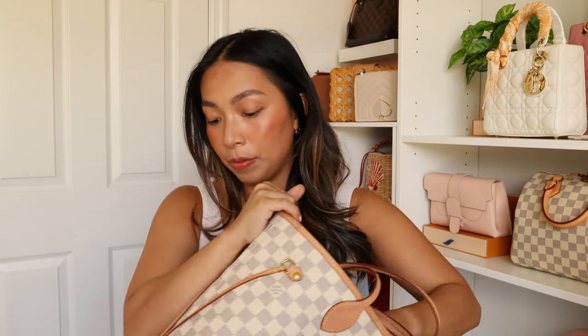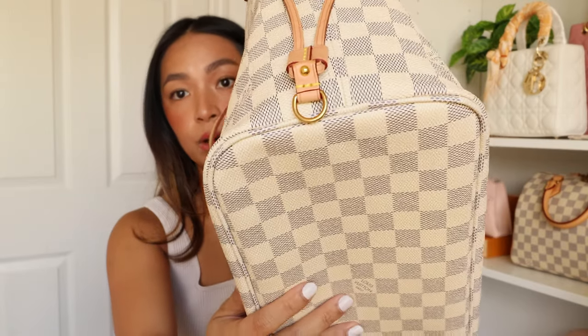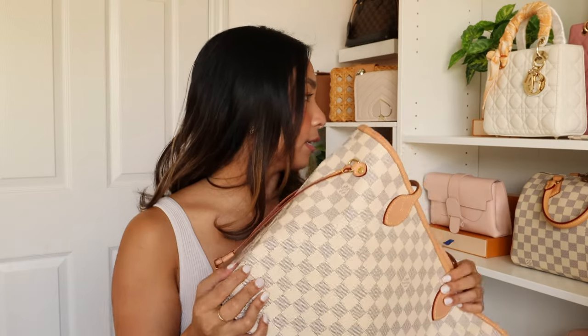So for the bag, it's 2 years old. The way it's holding up, I honestly am very happy with it. The corners are still looking good as new. There's no cracking in the canvas. You don't see any holes in the canvas, nor is the print like wearing out. The tendency for the Damier Azure print is that it becomes a little yellow tone as it ages because of the sun. I'll show you guys a comparison.